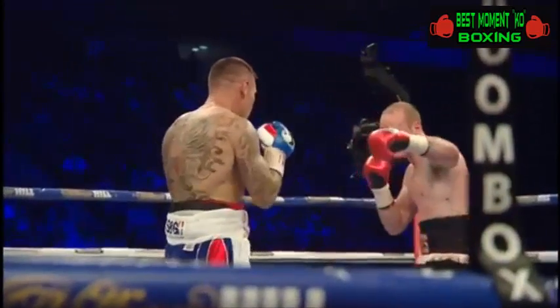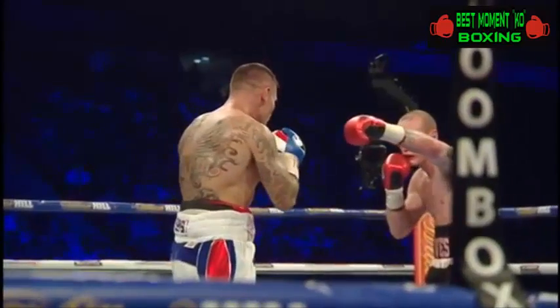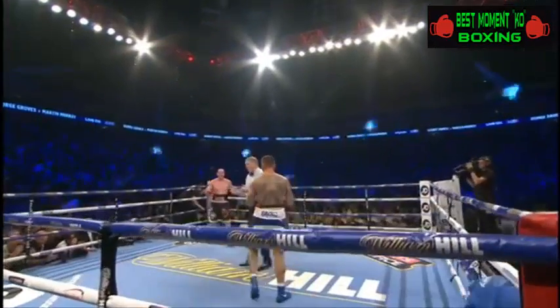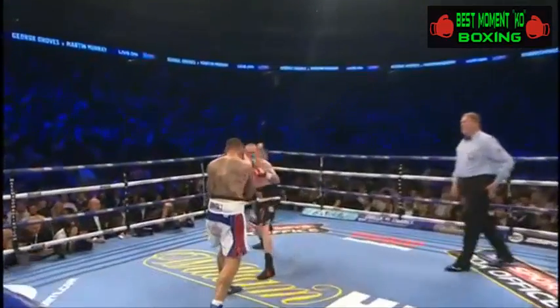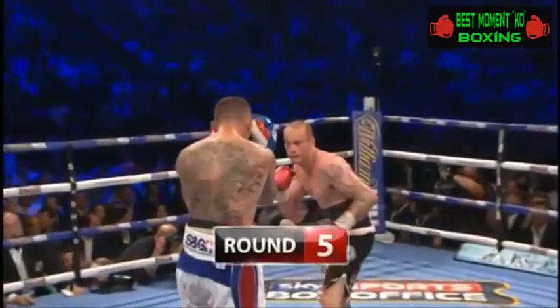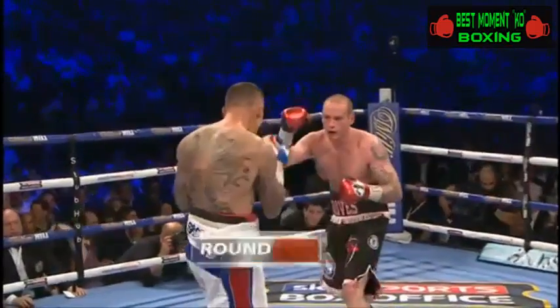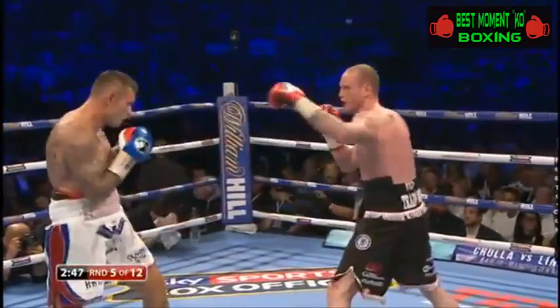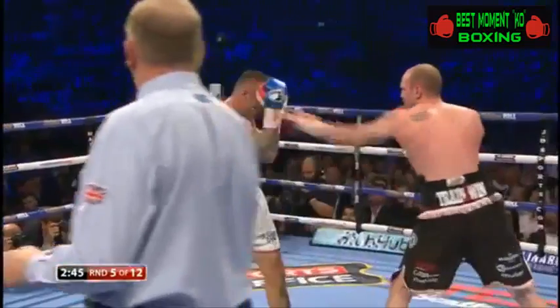Are you surprised, Glenn, how strong he looks when they work inside? I thought Groves would dominate that. I am a little bit. When they first come together, Groves was pushing them back, but that was just with the feet. Now, when they're getting together, Murray looks stronger. Well, let's see if Murray can continue the momentum here in round 5, or whether Groves can settle things back down again. Interesting last round.